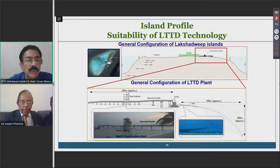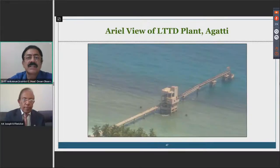Another challenge when we work is that we have only a very small window, because during the monsoon period nothing can be transported over there. And you can see the islands are small. There is no large crane or handling facility. So there are unique designs we could do.